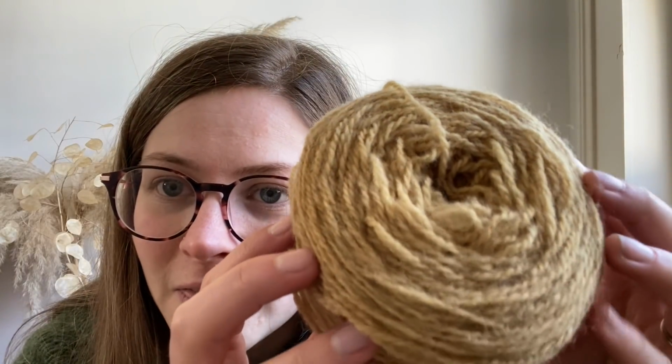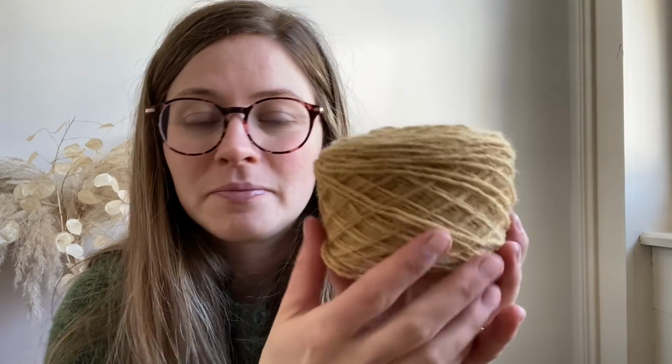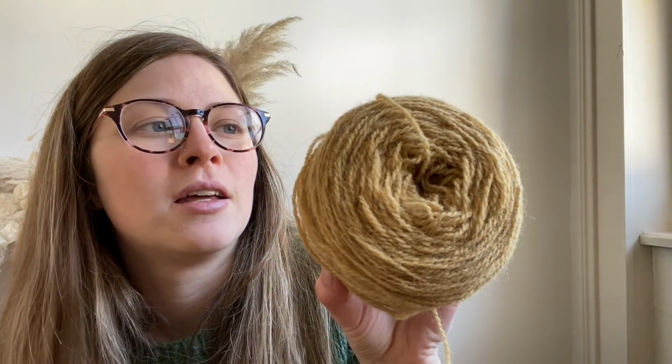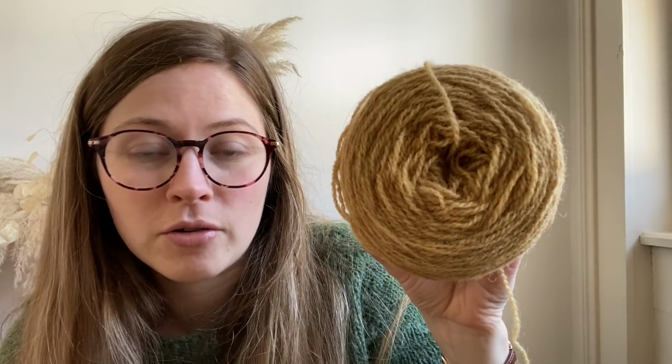Some of you may have seen that I have been teasing a new base that I got. So I'm going to reveal it to you here now. So this is an extremely special base to me because I was able to get fleeces from literally a couple of doors down from where I grew up.